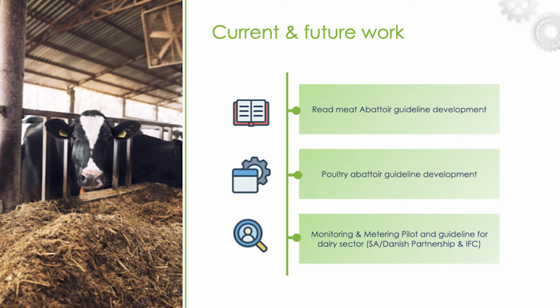And the third work that is ongoing, since we've managed to launch the monitoring and metering guideline through IFC, we'll now be starting to pilot that one within the dairy sector. We'll be starting to do that within this year. I think the aim is to pilot four sites within South Africa.